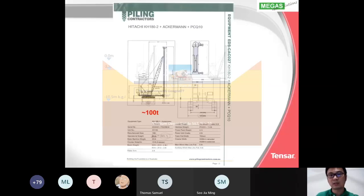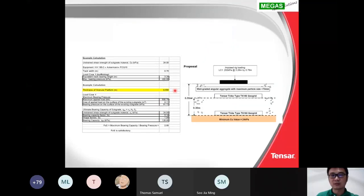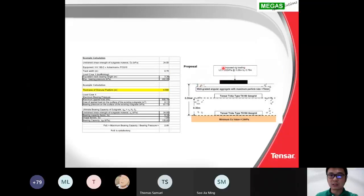They accepted it, and they gave us the piling rig information, where the weight is up to about 100 tons with some track dimensions, which we used for the design. In general, we propose 2 layers of stabilization geogrid, PX160 geogrid, with a total thickness of the granular layer of 550 mm. This is the track pressure acting on top of the surface, which is about 200 kPa.